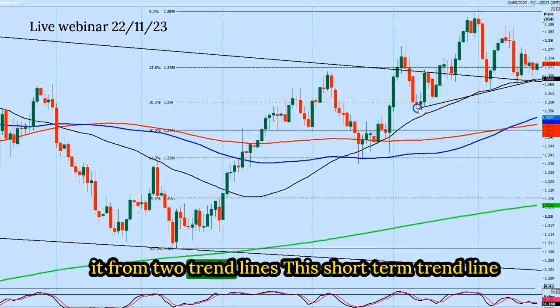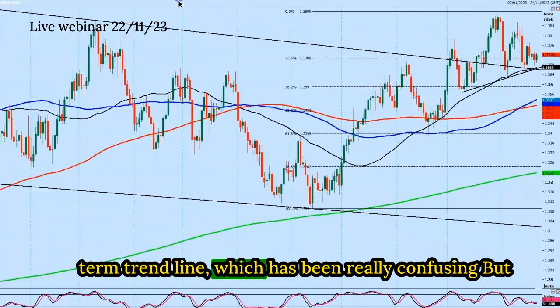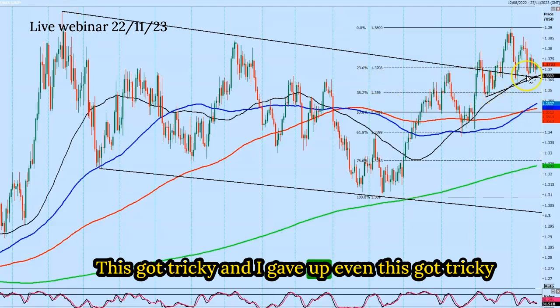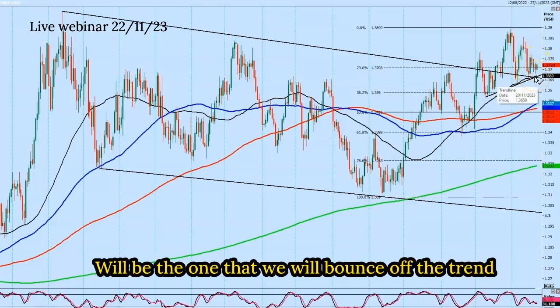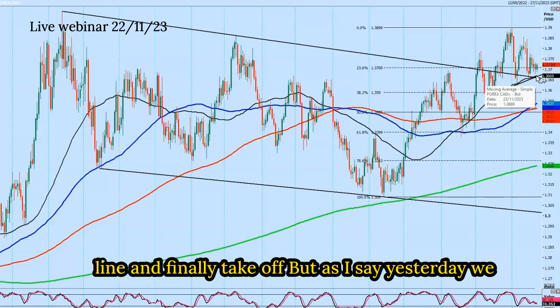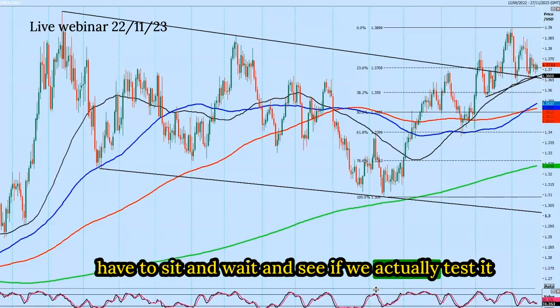I'm taking it from two trend lines. This short-term trend line going back about 5 or 6 weeks, and a longer-term trend line, which has been really confusing, but I still have some hopes that we will hold it. Now, this got tricky and I gave up. Even this got tricky because we spiked down and then recovered. I'm hoping that this retest, the third retest, will be the one that we will bounce off the trend line and the 50-day moving average, the black line, and finally take off. But as I say, yesterday we bounced 7 pips above my level. So I'm going to have to sit and wait and see if we actually test it.